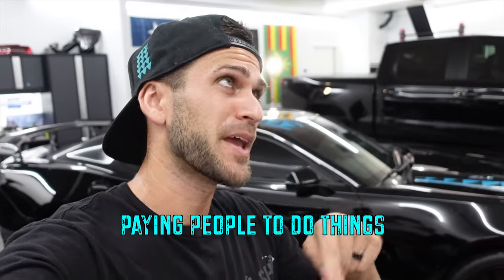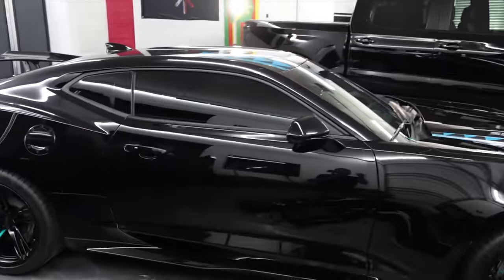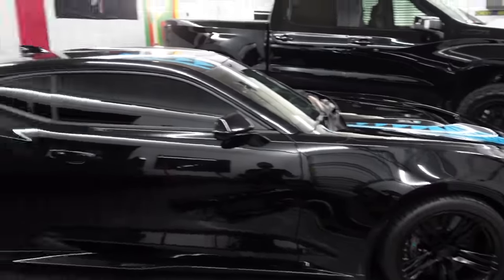And in addition to enjoying driving things that are a little bit unique, I've been cursed with a disorder where I hate paying for things. When I say hate paying for things, I mean paying people to do things I think I have the ability to do, which leads us here today with a massive sticker, some scissors, a knife, and a lot of hours spent where it's not 102 degrees.